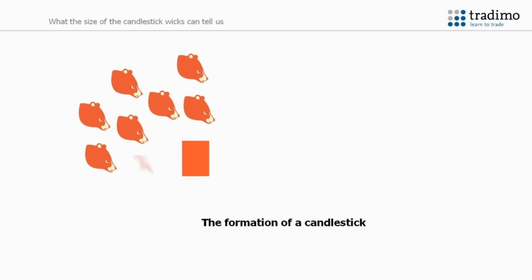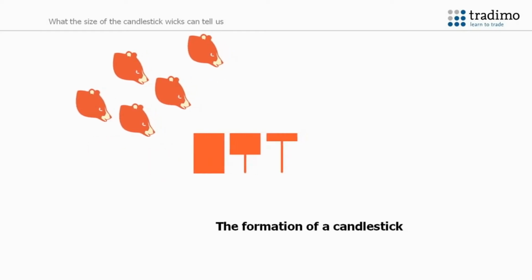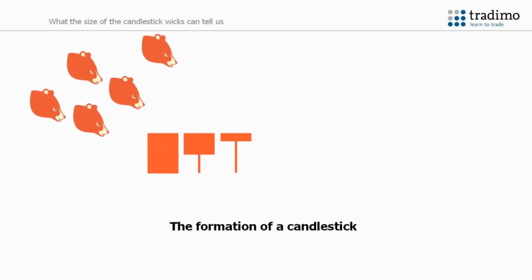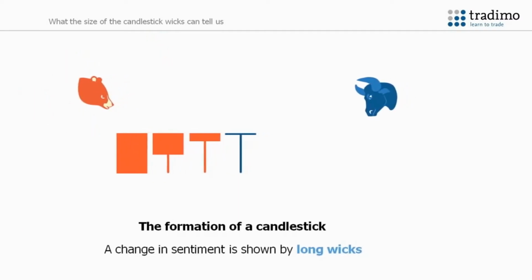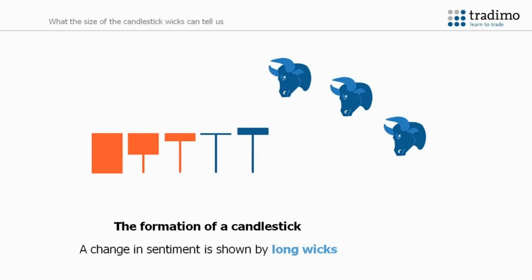The balance between the bulls and the bears can change during the formation of a candlestick. As we can see, sentiment is changing as this candle forms. The body of the candle starts to get smaller and smaller, thereby forming the lower wick of the candlestick. In this example, we see that the period started out bearish, but as sentiment changed and the bears left the market, the body of the candlestick started to retreat back towards the upside. When the balance shifted towards the bulls, the candlestick turned bullish, shown by the blue candlestick.